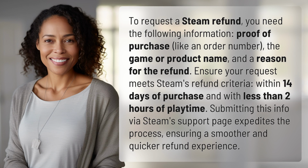To request a Steam refund, you need the following information: proof of purchase, like an order number, the game or product name, and a reason for the refund. Ensure your request meets Steam's refund criteria. Within 14 days of purchase and with less than 2 hours of playtime. Submitting this info via Steam's support page expedites the process, ensuring a smoother and quicker refund experience.